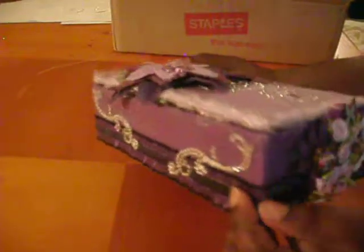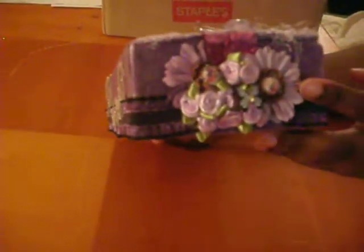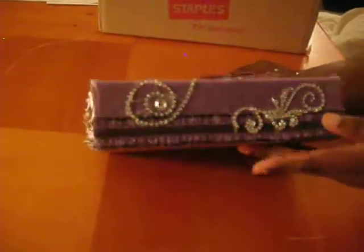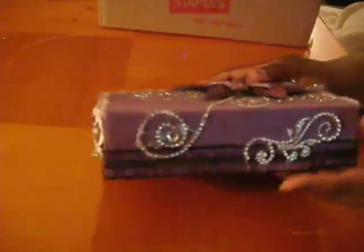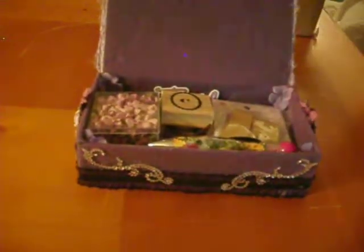Oh my gosh, Meka, you did a phenomenal job. And the same thing here, just positioned differently. Oh my gosh. And then the back, more bling. And then the back also is covered with felt. I'm going to turn this around now. Oh my gosh, the box is so filled with goodies, guys.